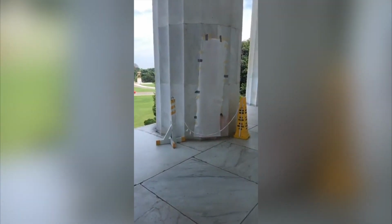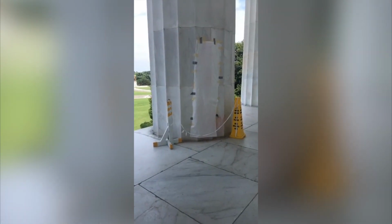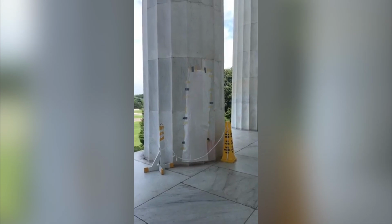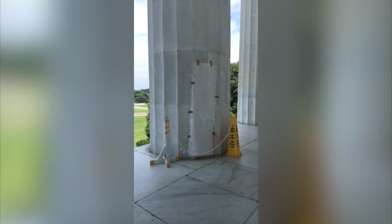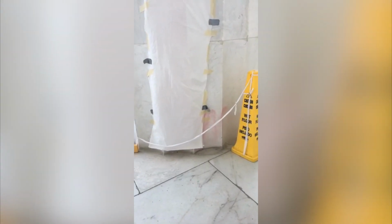Okay, this is the column which is now covered with paper. I think inside it a vandal has written some obscene graffiti in spray paint. You can see the color. The paint should be red. This graffiti was discovered on Tuesday. It was not clear when it was painted.